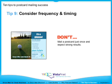Or perhaps they didn't have a need for your products or services that day, but a few weeks later when the need is there, the postcard was long gone. Another reason a one-shot mailing may not work is if your company is not a household name. It takes a number of communications to transform your company name from unknown to familiar. But once your company name is familiar to someone, there's a much better chance they'll take the next step.